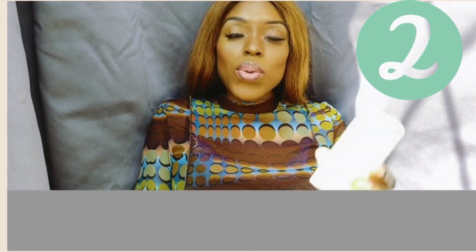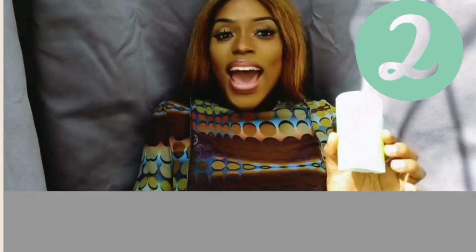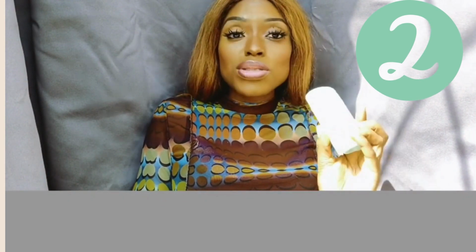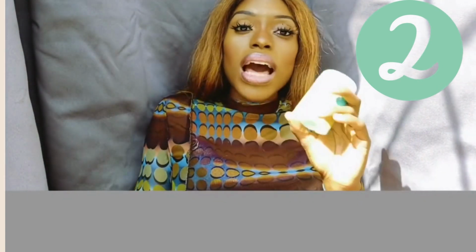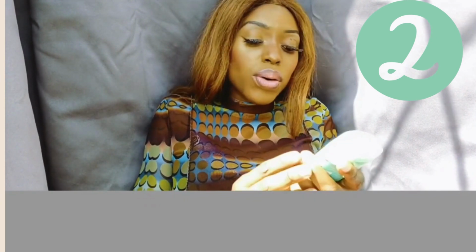So my next must-have product is the women's Mitchum deodorant. As you can see, this one smells like lemons. It's citrusy. I also like the one that smells like baby powder. The difference is that it's pink rather than yellow on the outside. Really good for the sun, really good at any season, any time. I'm always using this. This is like my go-to deodorant. I love it. It does the job. It really works. Yeah, and I love the smell.